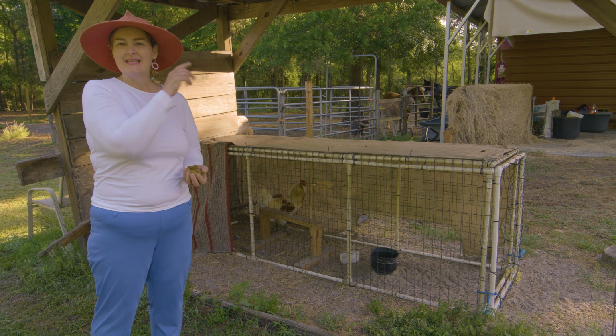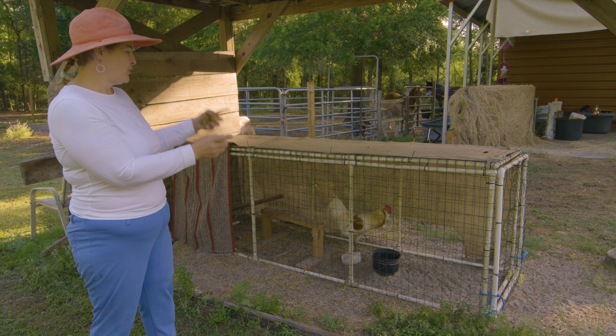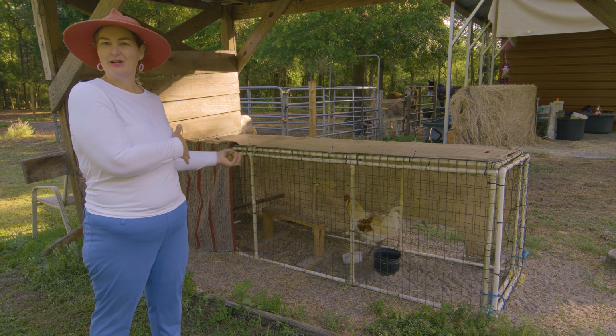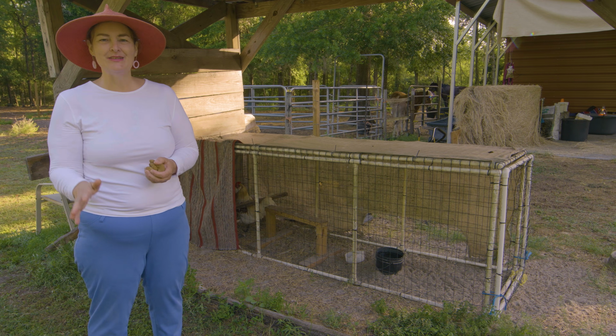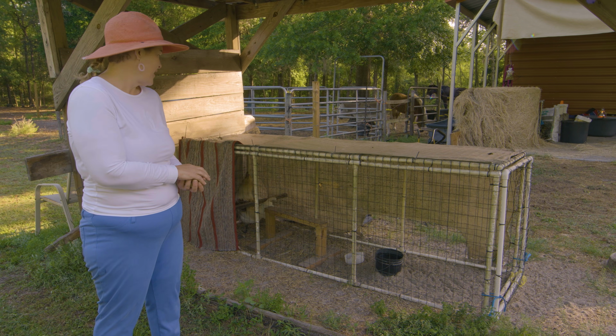When the little chickens get a little bit bigger, they're going to be transferred over here to the flip coop. And this is a little coop I made myself, which is so handy and so fabulous. I just love this thing and use it all the time.